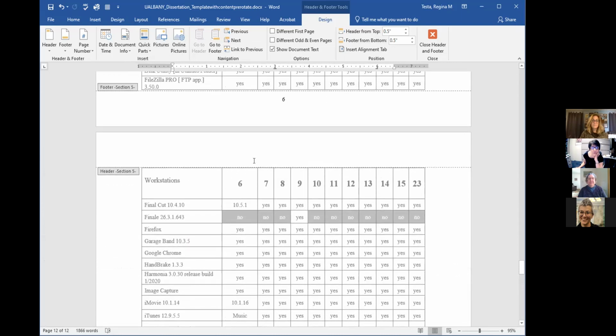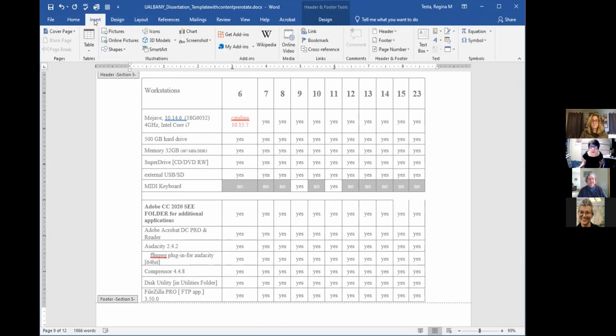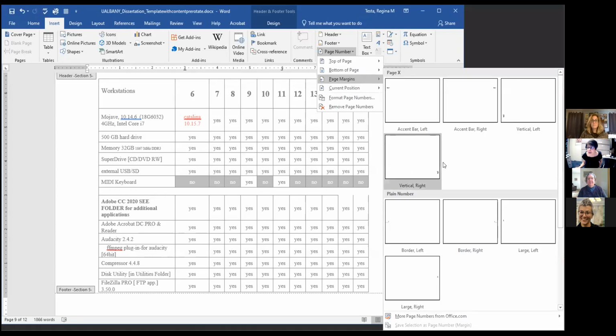So let's go to the first page. All right. Now you want to stay in that footer area. The reason is that's how you're going to insert a footer. Okay. So we're in the footer area. We're going to delete the number 6, gone. Let's come up to the top. Let's go to insert, page number. And this is all in the document. And you're going to come down to page margins and you're going to insert a page number on the left. Large left is what you got.